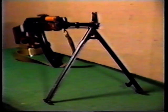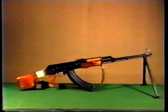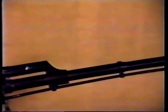The bipod and the club butt differentiate this weapon from the AKM. Like the AKM, it is gas-operated and has a distinctive cutaway shape of gas barrel. Under the gas barrel is a cleaning rod, which is normally present on the AKM.